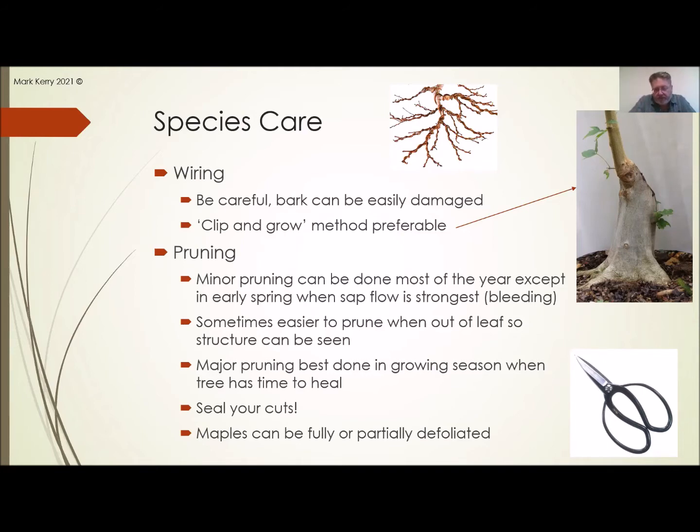The problem with sap loss is it just weakens the tree. It's losing moisture, and also nutrients and things like that are being pushed out of the tree. So you want to try and avoid that. It's also quite difficult to stop that bleeding, even with cut paste.